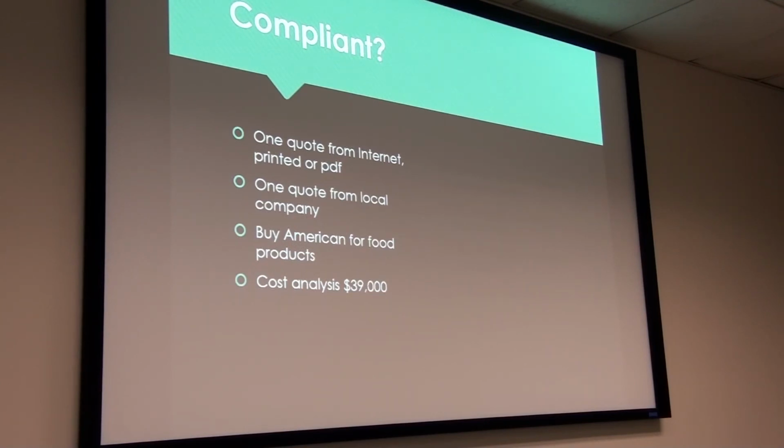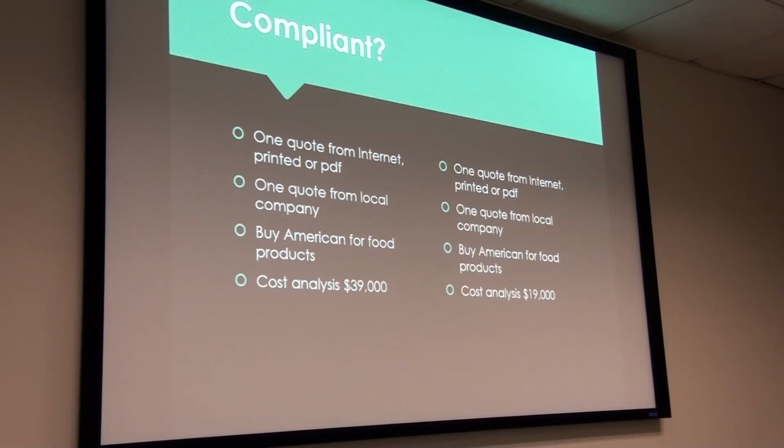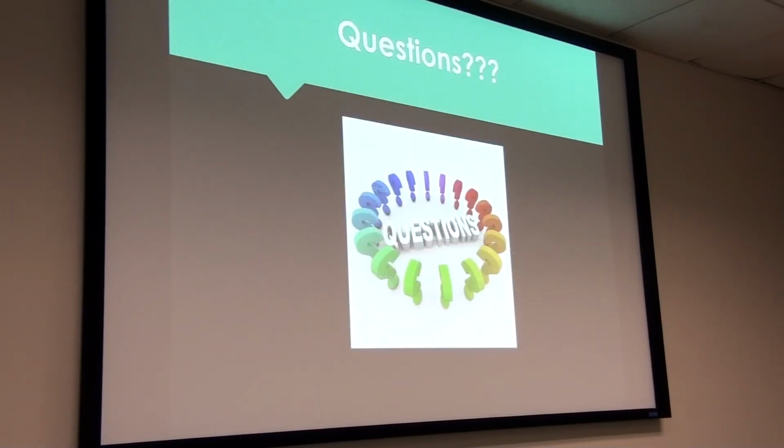First of all, what's the small purchase limit in Louisiana? They're going to have to do either an IFB, invitation for bid, or an RFP. All right? Same thing, but the cost analysis is $19,000. Compliant or not? No. Why? They need 3 quotes because in Louisiana, for $10,000 to $30,000, you're supposed to have 3 quotes.